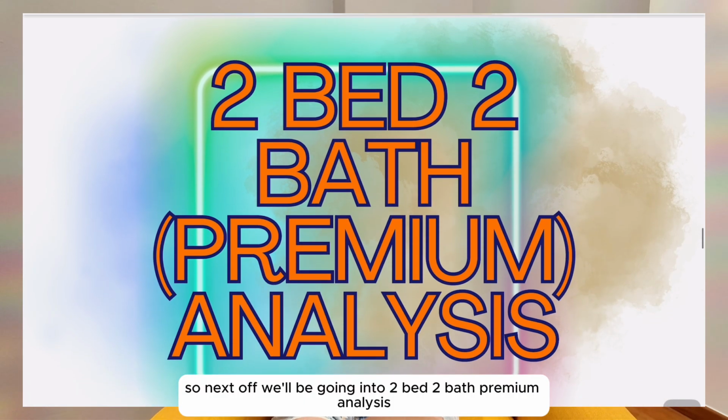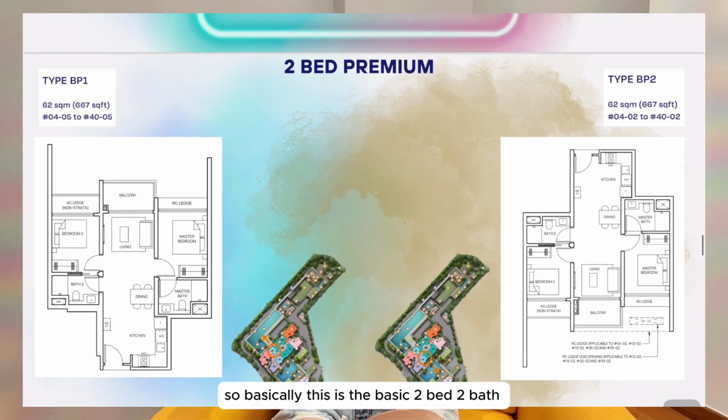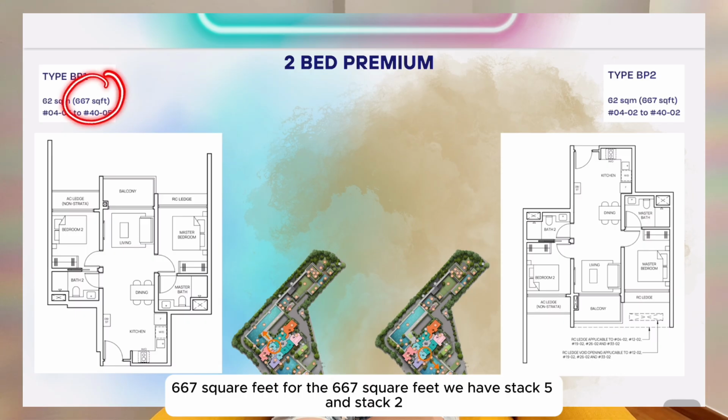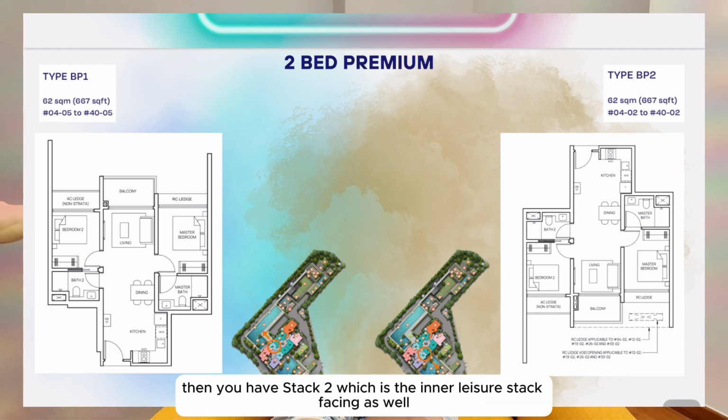So next up, we'll be going into the 2-bed 2-bath premium analysis. So basically, this is the basic 2-bed 2-bath, 667 square feet. For the 667 square feet, we have stack 5 and stack 2. Similarly, stack 5 is facing the GCB area. Of course, you get a very, very nice view. If you're someone that's looking at a 2-bed 2-bath basic to start with, if you're going to stay in the unit itself, then this might be one unit for you to look out for because this will ensure you have a really, really nice view. Then you have stack 2, which is the inner leisure stack facing as well.